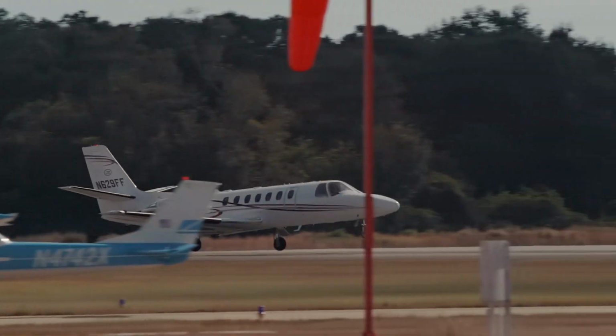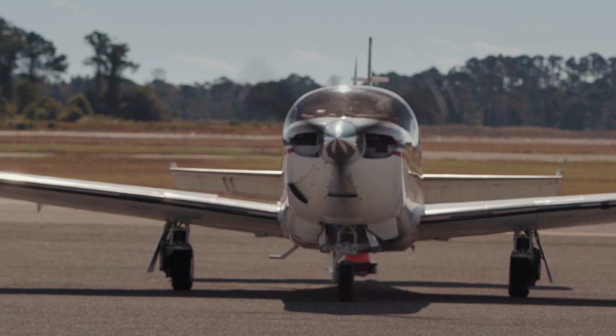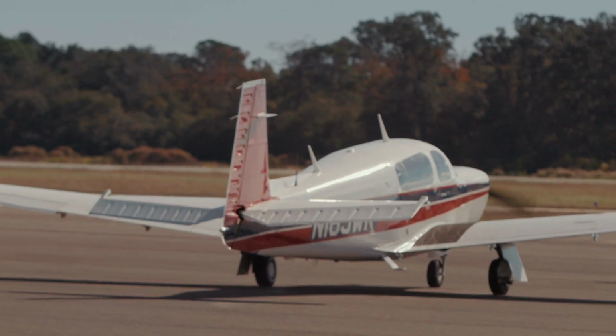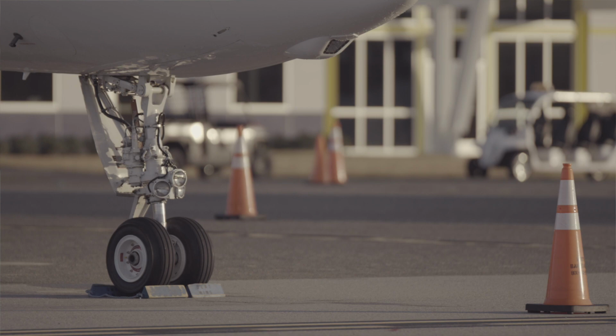It's an easy in and out airport. There's no tower here, so it makes it much quicker. We're right under a couple of major airways that go up and down the East Coast. So it's an easy drop in, refuel, and go out if you're not staying here. We got a lot of corporate jets in, and that really boosts the local economy as well as the airport.